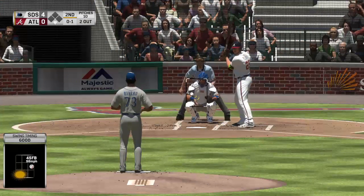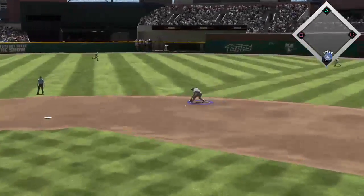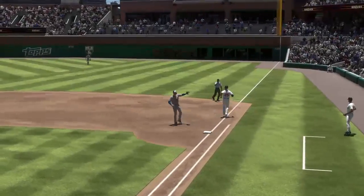First pitch hack in here, and that's the first strike. Hit hard on the ground to second. Scooped up on the backhand. Throw to first in plenty of time, and the side is retired. So they're held in check.